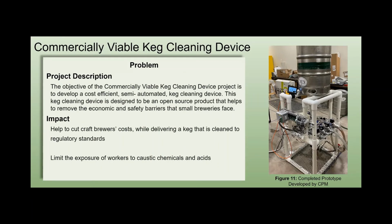Hello, my name is James Staley, and today I will be talking about the commercially viable keg cleaning device. The goal of this project is to develop a cost-effective, semi-autonomous keg cleaning device that is designed to be an open-source document and helps remove the economic and safety barriers that small breweries face. The impacts of this product will once again cut the cost for brewers, as well as delivering a keg that is clean to regulatory standards, as well as limiting the exposure of workers to caustic chemicals and acids.